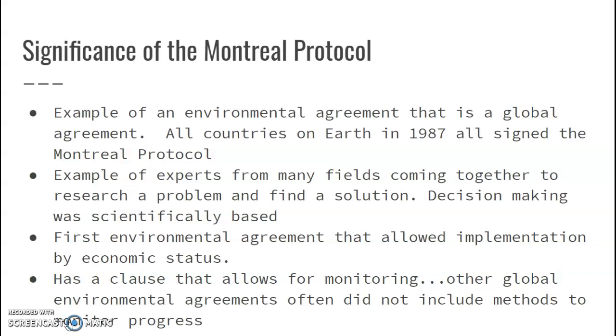This is also the first environmental agreement that allows implementation by economic status. Previously, when environmental agreements came out, it was very, very hard for the developing world to comply, and oftentimes they didn't sign on to them because they don't have the resources that the developed world has, and so they knew that they couldn't follow through, so they didn't sign on. This agreement allows for the developing world to proceed at a slower pace, and it also allows for the developed world to put money into a fund to help the developing world.